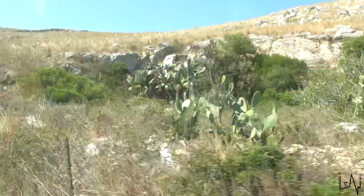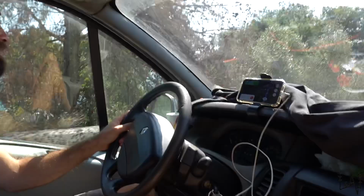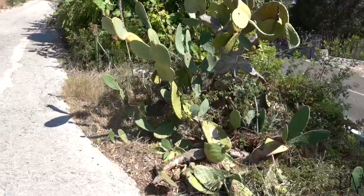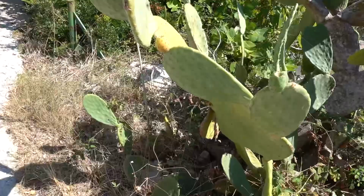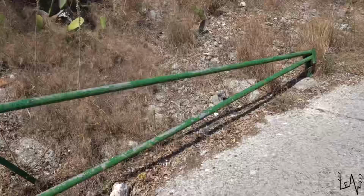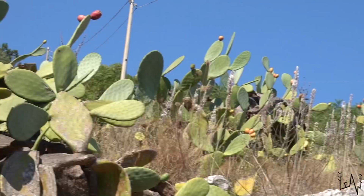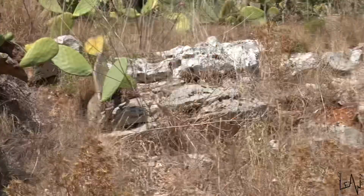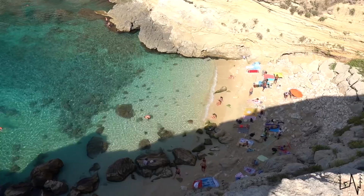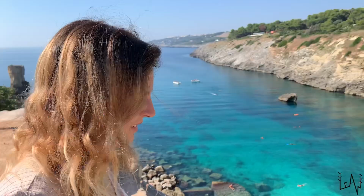These are Fichi d'India. All these plants here. Kind of cactus. Do you like Fichi d'India, Luca? The fruit, I mean. I tasted it once. Together with me? With you. So now I don't remember exactly how the taste was. I would like to taste it again. Just stop one second because I would like to show you. These are Fichi d'India. These are the red ones over there. You can find them everywhere along the roads. I'm speechless. Look at this color.